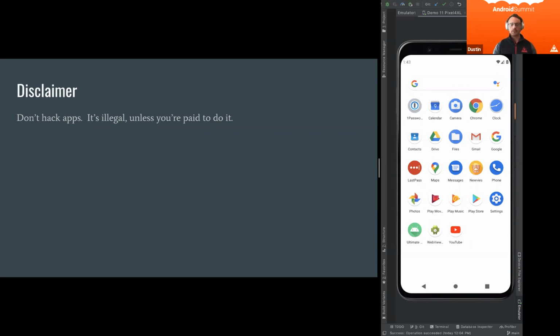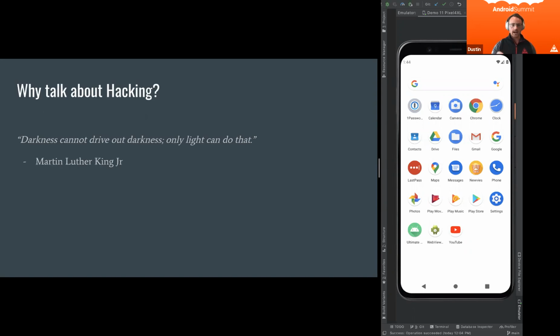That's ransomware. That's illegal. If you're going to do it, make sure that there's an active bug bounty going on, and that you're doing this to prove a point, and hopefully secure them, maybe get some profit from it. But don't just go around hacking apps. That's illegal. I don't want you to get arrested. So that's my disclaimer. It's being recorded. You all heard it here.